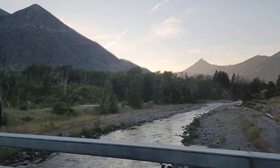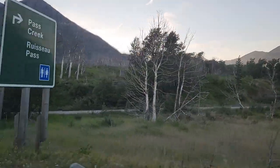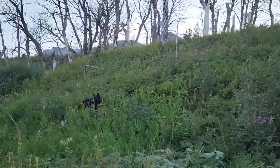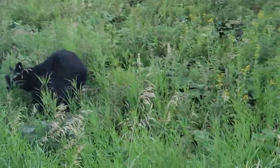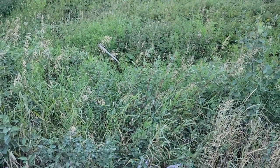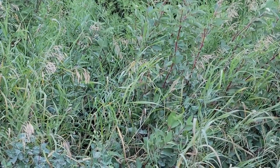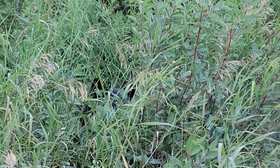There's a black bear spotted. We're just going to drive by it. Is it still here? I don't know. Right there. Wow. He's just a baby. Is he eating something? Or just picking berries? He's eating the white berries. He's having a good meal. Oh, there. He's moved the branch.